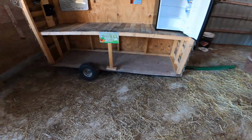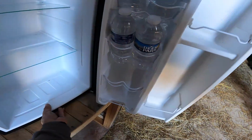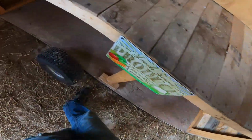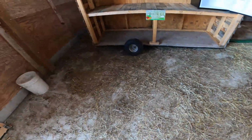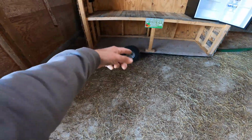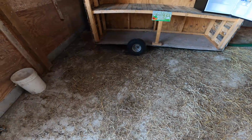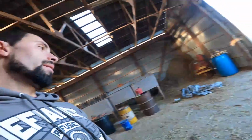Now I can kind of monitor it and make sure nothing stupid's going on. Yeah, I really hate this. I wish it had an axle underneath it that went the whole way through. It really should have. That would have been 10 times better, but you got to start somewhere. So eventually we might upgrade to something else.